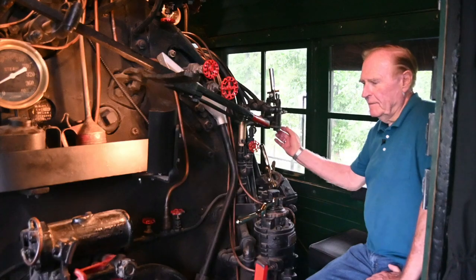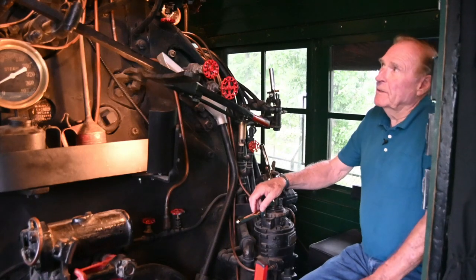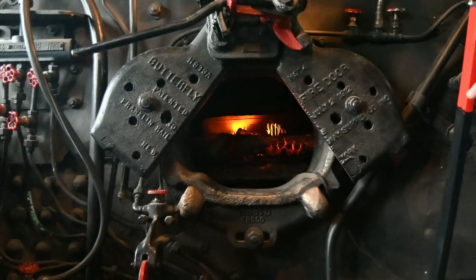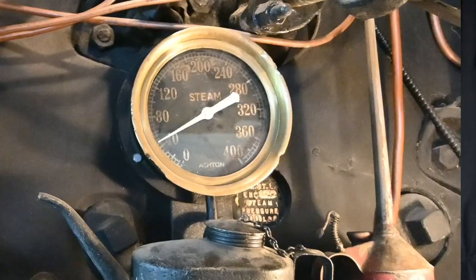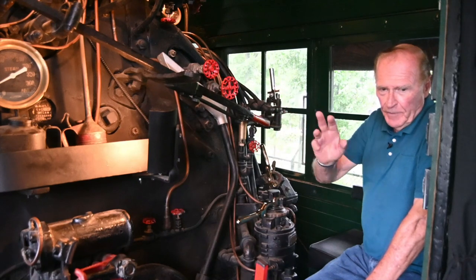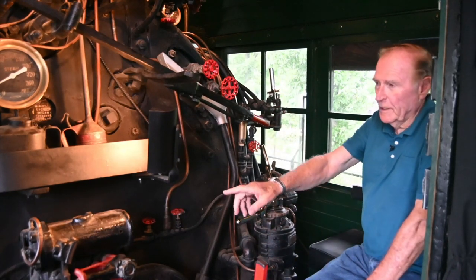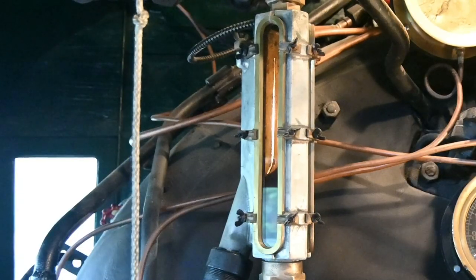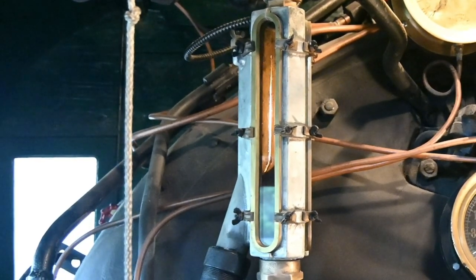This is the backhead of the Rotary Cannonball. It is the exact system set up the way it was when it came out of the factory. You have the steam gauges, you have the gauges for the stoker, which stokes the coal over into here. You have various air gauges. This is the water glass. It's a very rare piece of equipment and appliance.